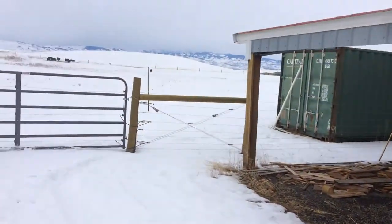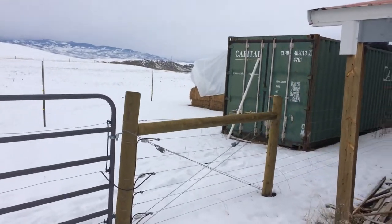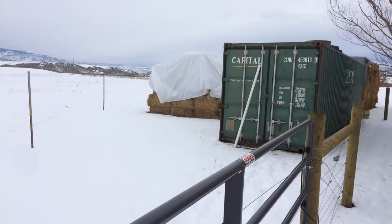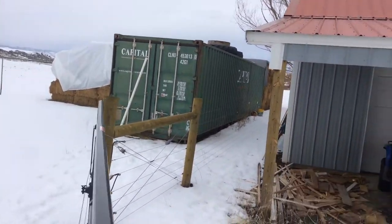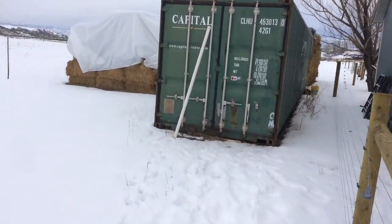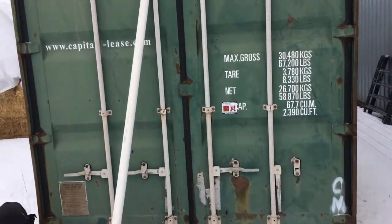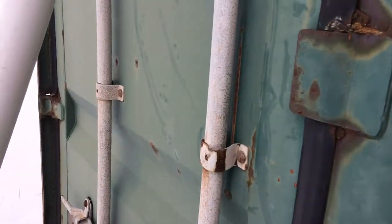But then back here we've got our container, and we actually got this when we were moving from Deary. And it was basically my garage in Deary, since we didn't have anything there. We were renting a house, and I have a whole bunch of tools and stuff. So now we use it because it's varmint proof, keeps the mice out, and we've got all of our chicken feed and stuff in here.